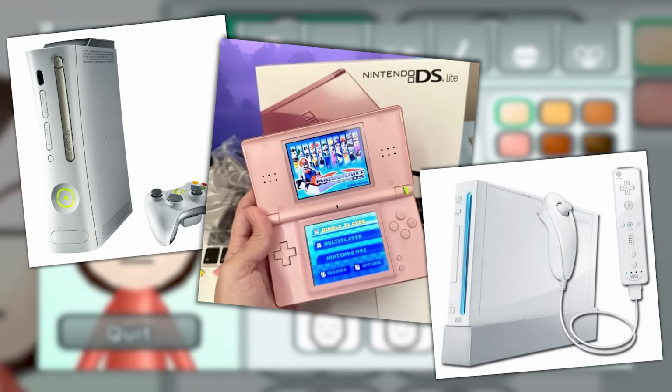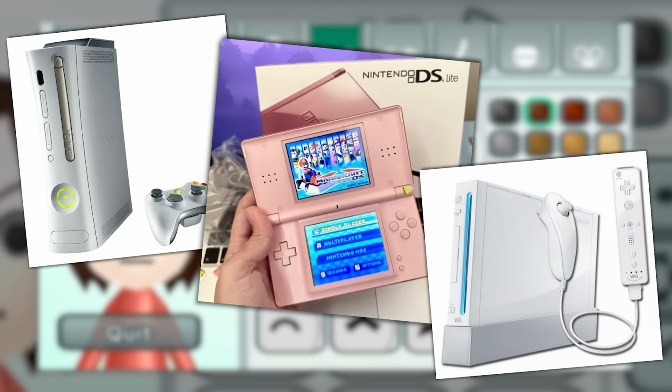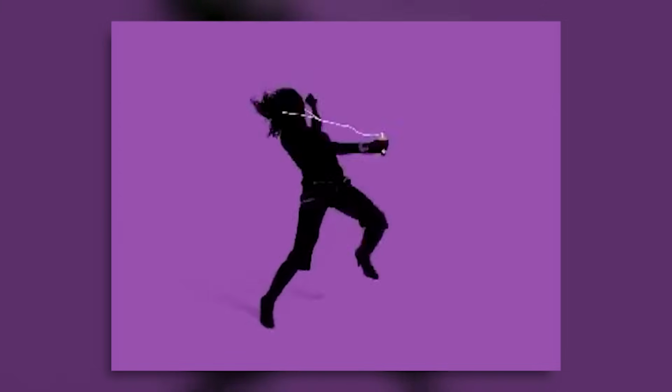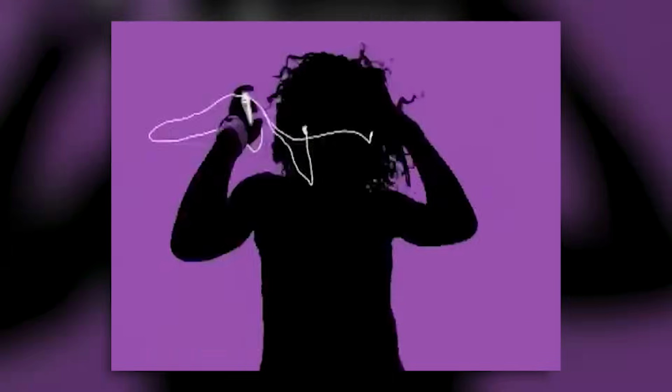The Xbox 360, Nintendo DS Lite, and especially the Nintendo Wii are all examples of mainstream gaming consoles that adopted the Frutiger Aero aesthetic. In 2004, Apple's iconic iPod silhouette advertising campaign dropped, which incorporated elements of Frutiger Aero alongside another classic 2000s aesthetic called Funky Seasons. We'll get into all of the related aesthetics and subgenres in a bit though.